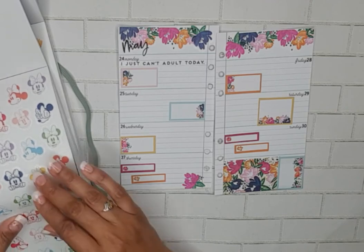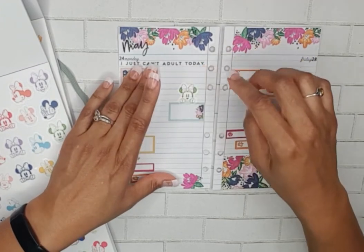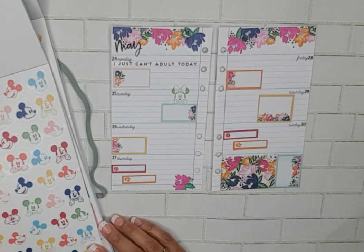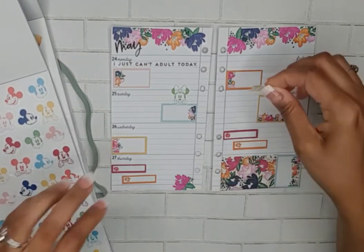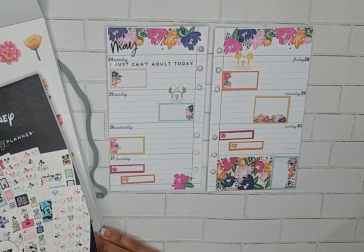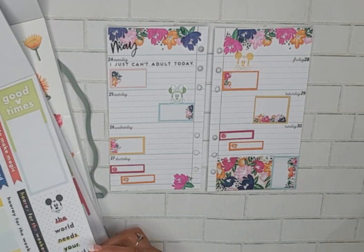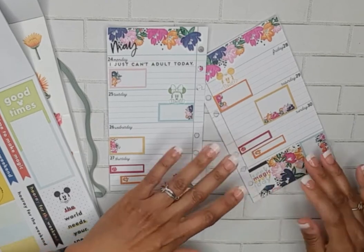These little stickers where looks like she's peeking over the box. That's cute. I'm gonna grab one Mickey. What color I'm gonna grab? I'm gonna grab this yellow and have him peeking that box there. That's cute. Seek magic every day. Put that there.